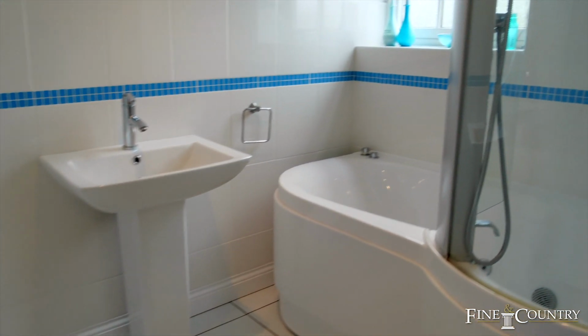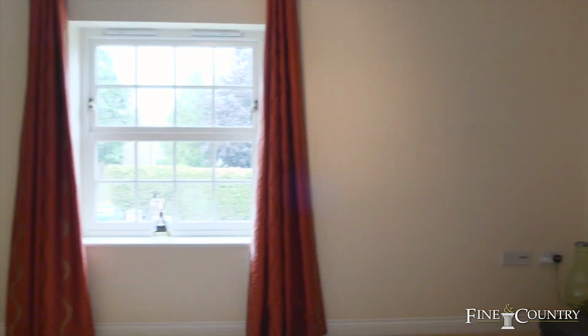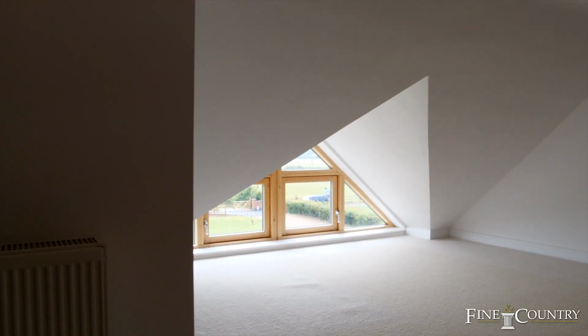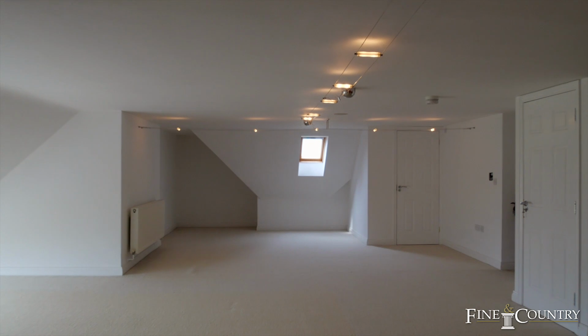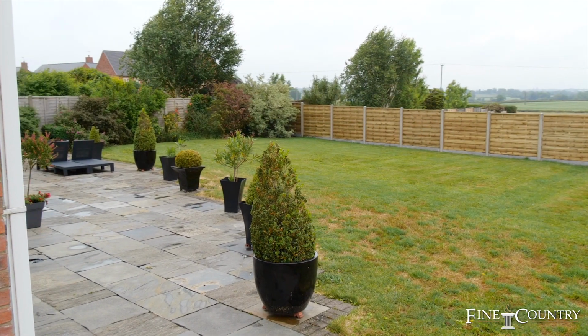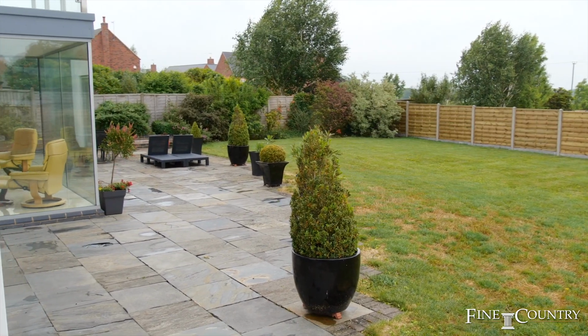There's a family bathroom and more double rooms to the frontage, as well as the large attic room, a convenient place for storage, a games room or even cinema. The gardens and plot measure 1/3 of an acre.